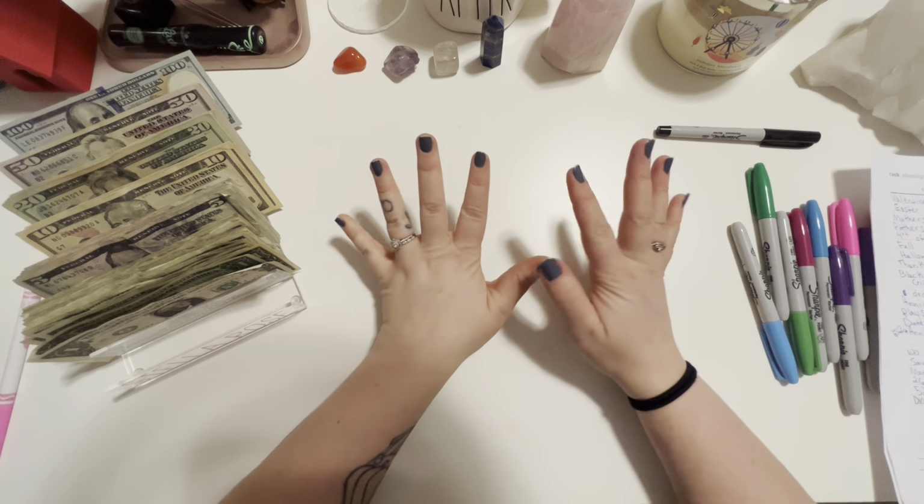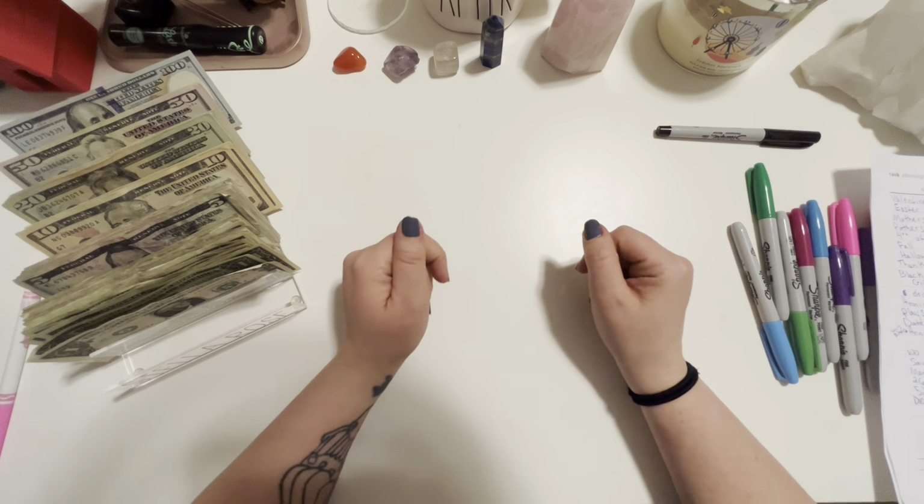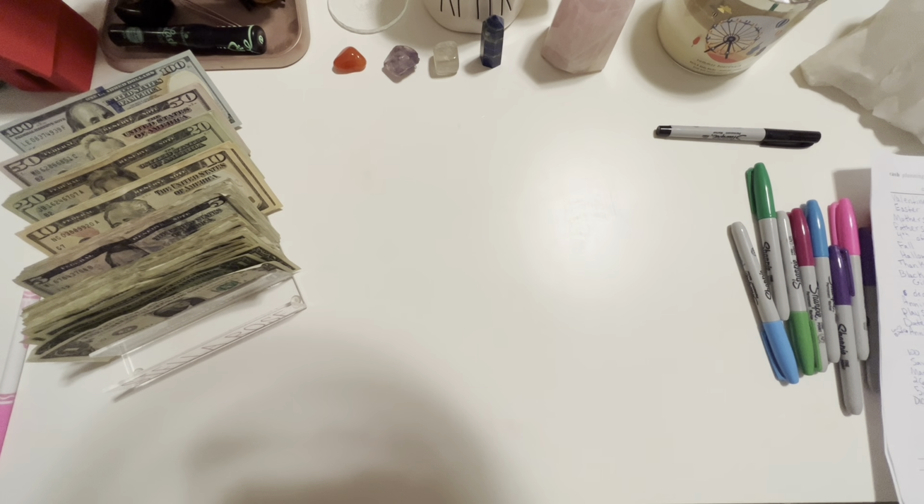So that's an additional $500 if you didn't see that. So $500 in dentist, basically. All right, so we are gonna go ahead and move on to the next binder.